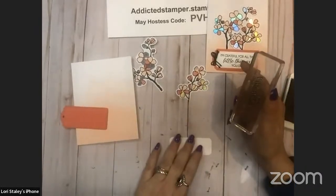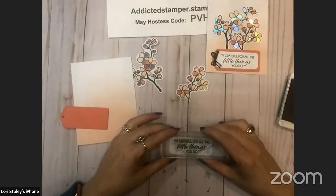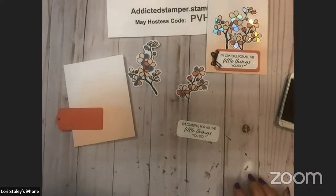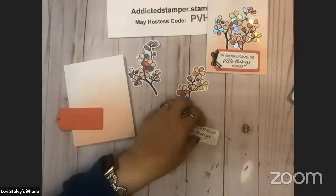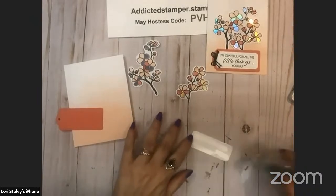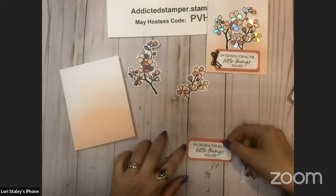Let's turn it in the right direction. I'm grateful for all the little things you do. So this, of course, is a thank you card. How many times do you lay your seal down and it disappears? And I know that happens to other people too.